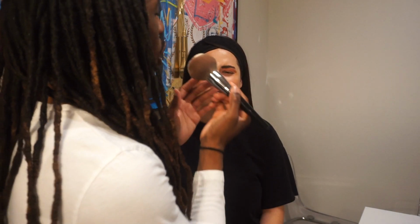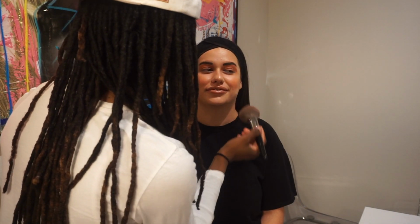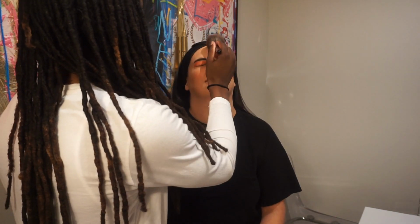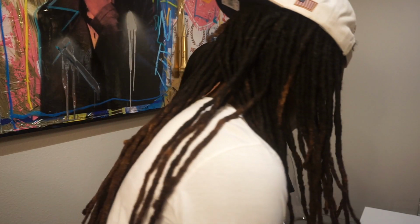Now, after we get the whole look together, we are feeling real, real good about it. Lips is looking right. Okay, cool. Cheeks is right, so we looking right. So as I like to finish it off, this is the last look. Cool, boom. Okay. Just look up. Alright, cool. So I just baked her up.